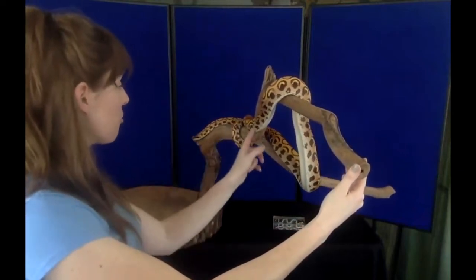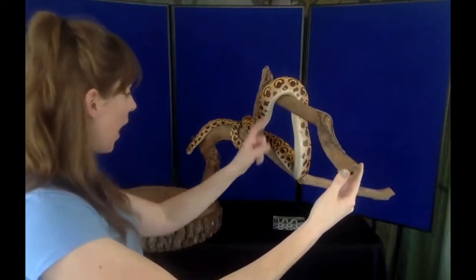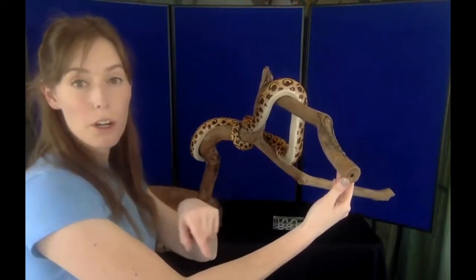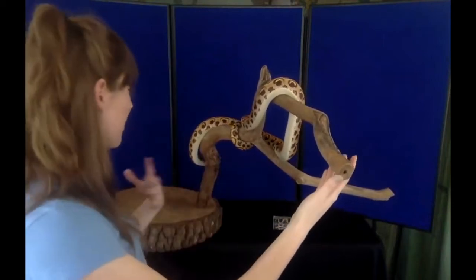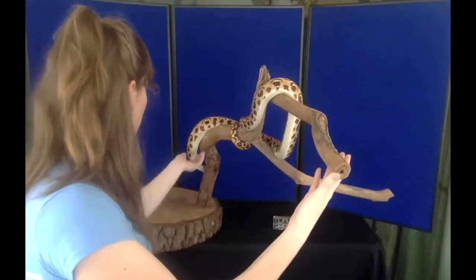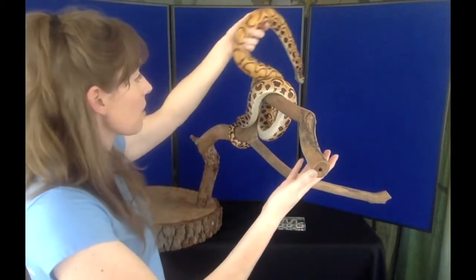In fact, he's used a good chunk of his body to squeeze or hold on to the tree. And then he's using the front half to kind of maneuver around or explore. But he's yet to have fallen off, or he doesn't look unbalanced. Sometimes if you can watch really close when we get his head back up here too, you might notice how he sticks his tongue out.